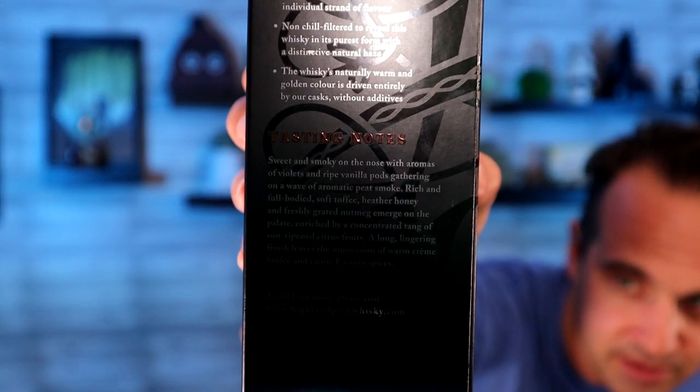Non-chill filtered. The whisky's natural warm and golden color is driven entirely by our casks without additives. So it does say no additives. We should point that out. Yeah, that's what I said. Sorry, I was ignoring Dylan as per the usual.